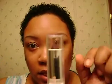Okay, and this is Ruby Kisses Plum. It looks like this. And to me, it's like the perfect purple. It's a deep purple. I've used MAC's Grape Lip Liner and NYX's Purple Rain on top of it. Beautiful. Have to try that.